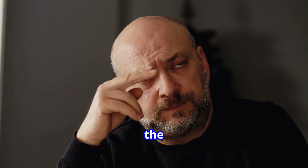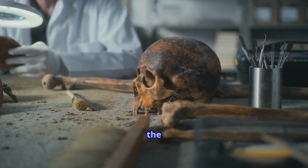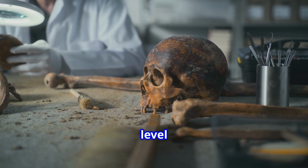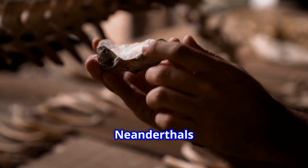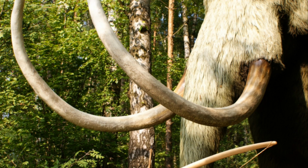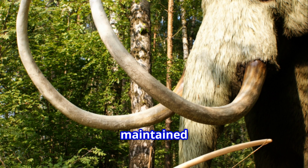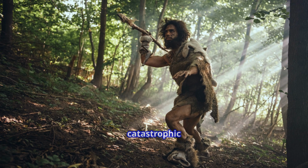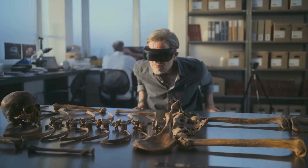Alessandro Urtuoli, the lead author of the study, notes, "We were surprised to find that the pre-Neanderthals from the Cima de los Huesos exhibited a level of morphological diversity similar to that of the early Neanderthals from Krapina." This suggests that Neanderthals maintained healthy genetic diversity for much of their existence, until something catastrophic happened around 110,000 years ago.